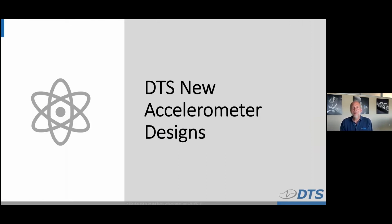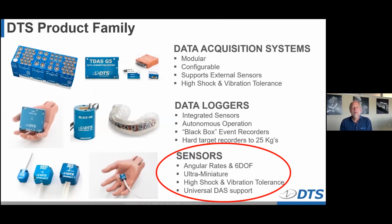So let's talk a little bit about the DTS new accelerometer designs. So first of all, for DTS, we make a number of products, I think as most of you are aware, and we tend to categorize these into 3 different areas. So first of all, data acquisition systems, in the way we define it, are systems that the sensors are plugged in externally. So if you look up on the top left, our Slice Pro system, each of those sensor input modules has 18 connectors in it, or 18 channels you can connect. And we also have an array of other data acquisition products, the TDAS G5, the Slice Nano and Micro, the Slice 6, and the newest product we have, the Slice 6 Air.